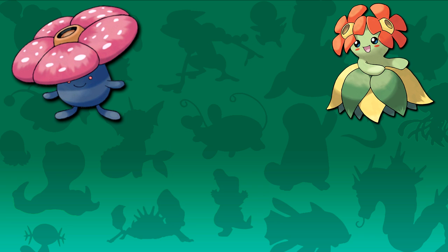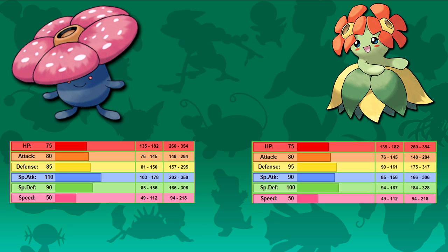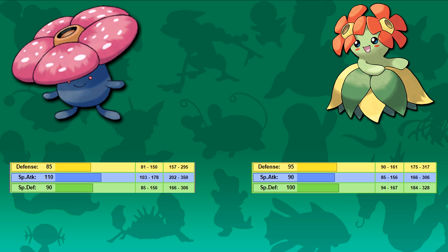Now let's look at how the stats match up. Vileplume and Bellossom, much like the other branched evolution Pokemon, are very similar to each other. Their HP is the same, their attack is the same, and their speed is the same. The only place where the stats differ between them is defense, special attack, and special defense, with Vileplume having the stronger special attack, which Bellossom makes up for by having the higher defense and special defense. So Vileplume is the more offense-based evolution, and Bellossom is the more defense-based evolution. Vileplume can hit harder, but Bellossom has staying power, which really must count for something.